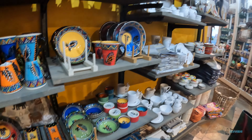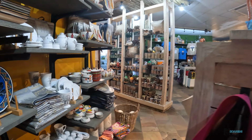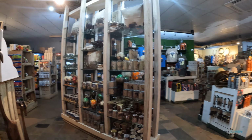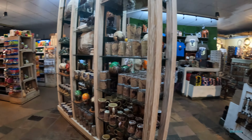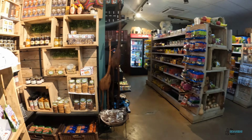You can also find a restaurant and a park shop. If you don't feel like preparing your own food, you can stop for a bite to eat here, or you can stock up on some food items from the shop. In addition, the shop has lots of memorabilia, including key rings and other branded merchandise.